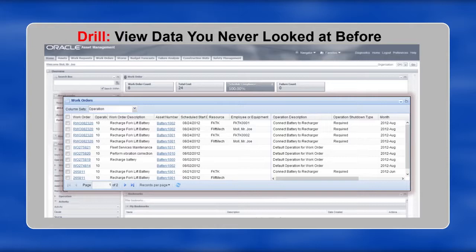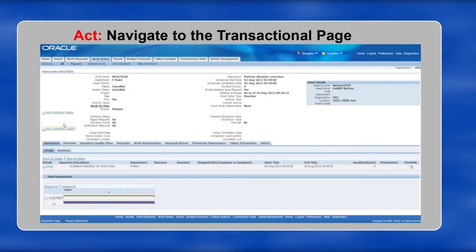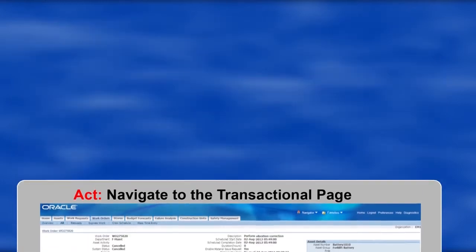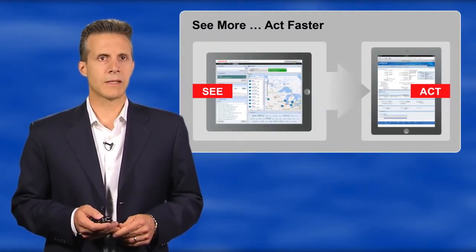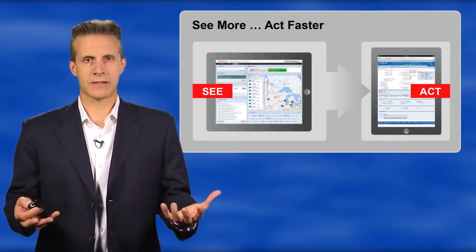And here's the example of this. If I click on one of these rows here, I go into a transactional page of EBusiness Suite. So that seamless transition from Endeca to EBusiness Suite, making Endeca just look like part of EBusiness Suite, an inherent, integral part of EBusiness Suite. So the tagline we use here is you get to see more with Endeca and act faster.